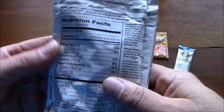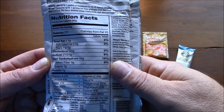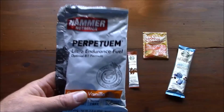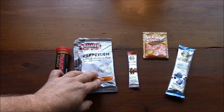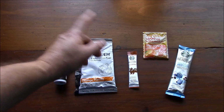And you can see here, it has some protein, 7 grams of protein. It has some sodium in it, but only 9%. And it's got trace vitamins and stuff in it. But this is a good nutritional supplement to have. And you could actually mix that up and have that with your breakfast if you chose to, or before you went to bed.